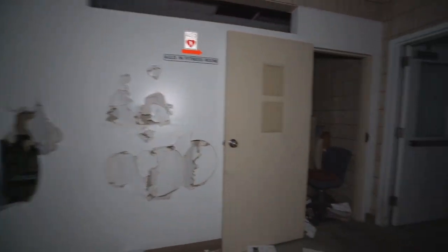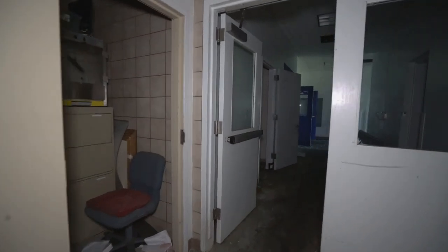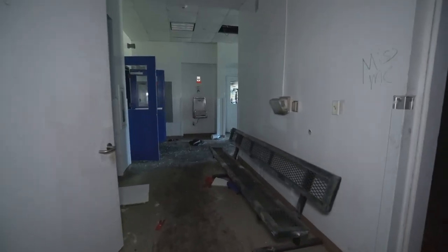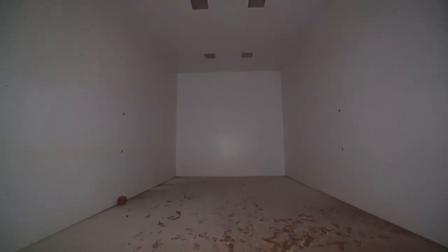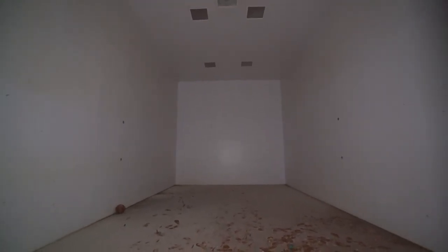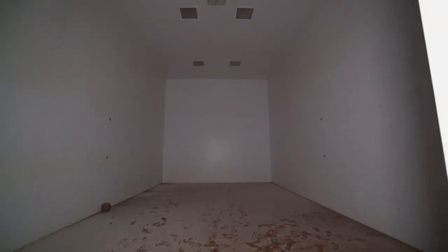Fitness room this way. So now we're going out of the portion that is basically just a daycare. It smells really bad over here. Really, really, really bad. Nice little handball room or something. Crazy echo in here. Woo!